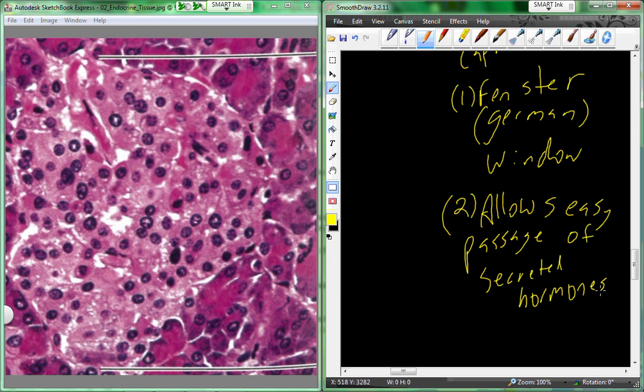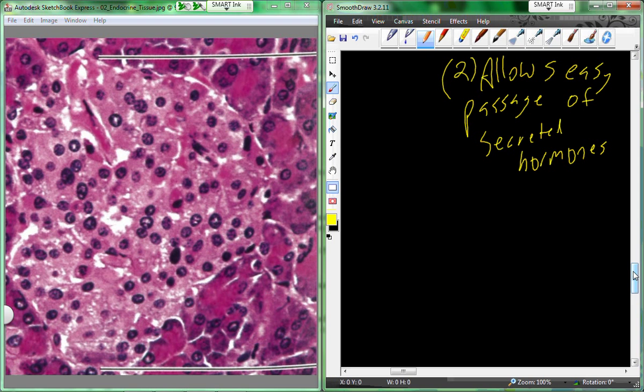So this is going to allow for the easy passage of those secreted hormones. So we have to have cells that are genetically turned on to produce the hormone, and we need this unique anatomy to allow these larger hormones to enter into the bloodstream freely.